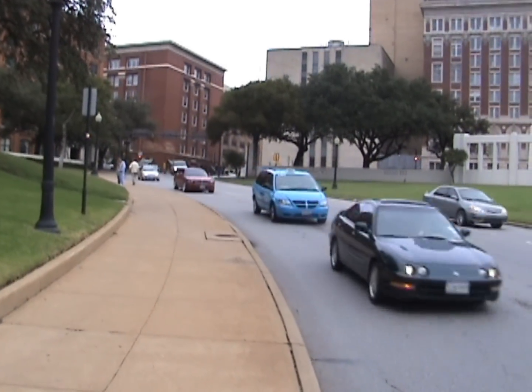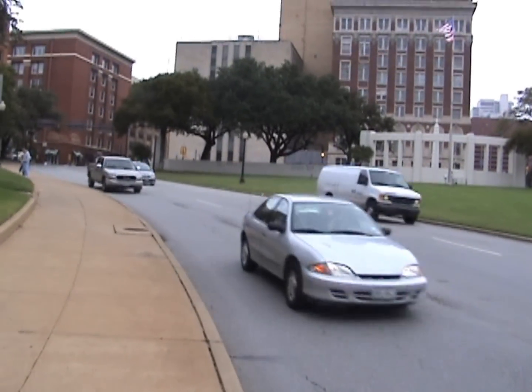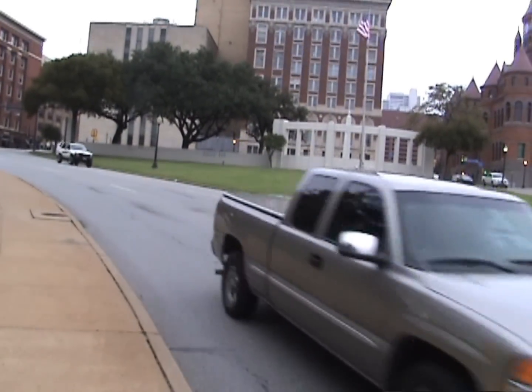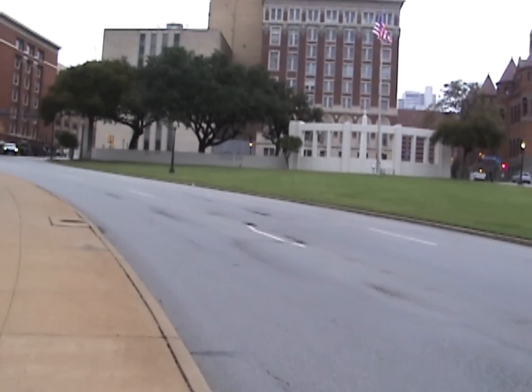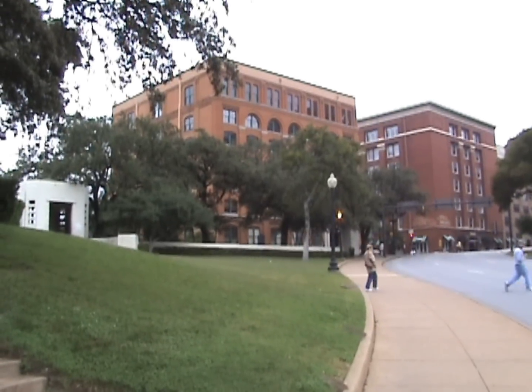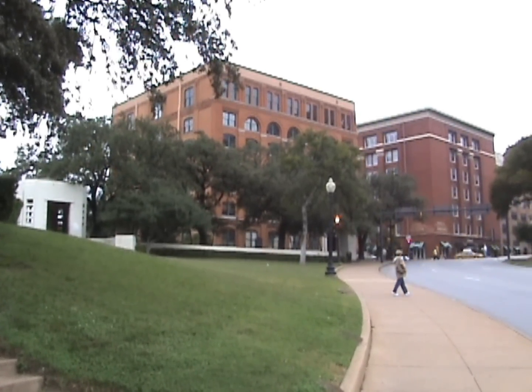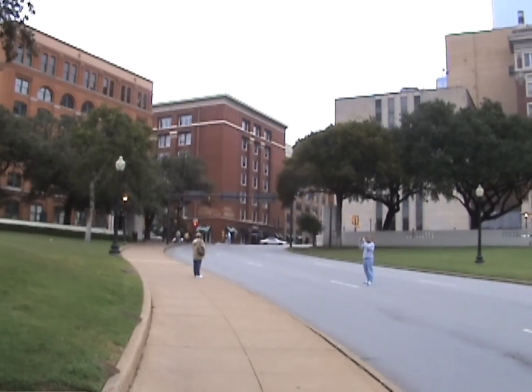Now I'm fixing to pan over to this building that's right behind the American flag there. See the building straight ahead? That's actually the Dallas County Jail, Dallas County building. That's the building that they were transferring Lee Harvey Oswald to. They were taking him out of the city jail and bringing him to the county jail.